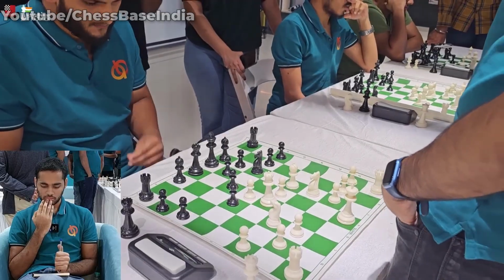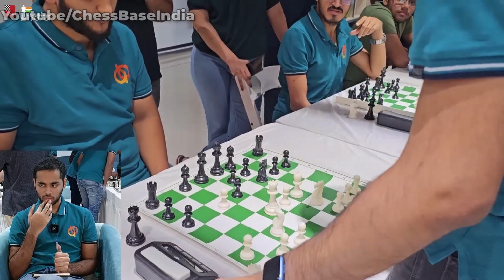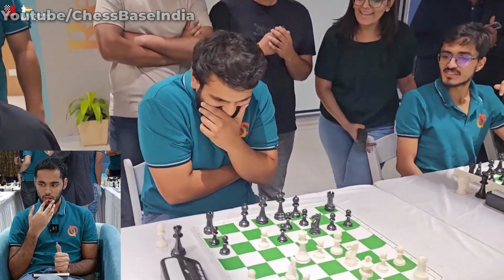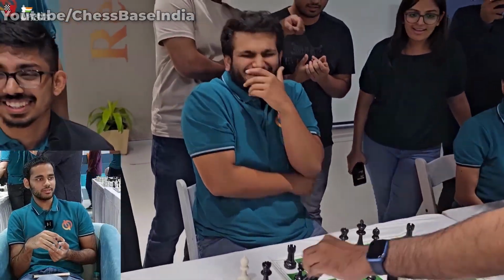Board 2, c5. N pass, d takes c6. What is this? It's an n on pass. Okay, shall I play something else?